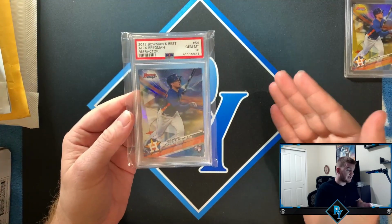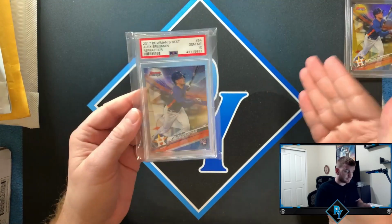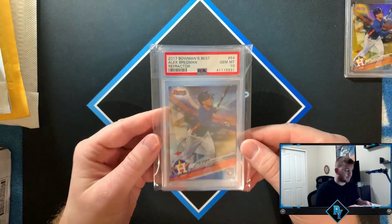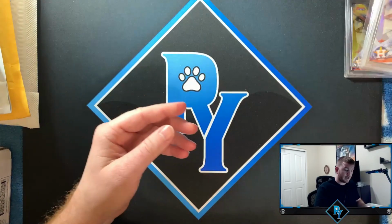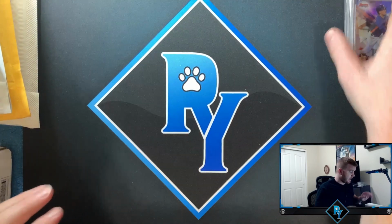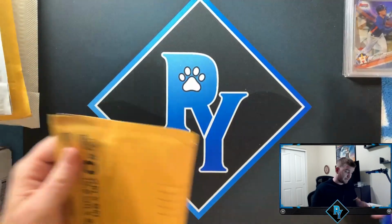And honestly, it's probably like 80 to 90%. Like, they're that good at quality control with this product usually, 2020 being an exception. But yeah, another Alex Bregman. Very happy with that.